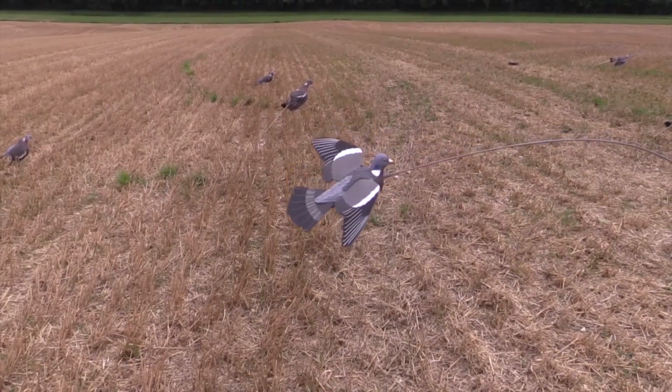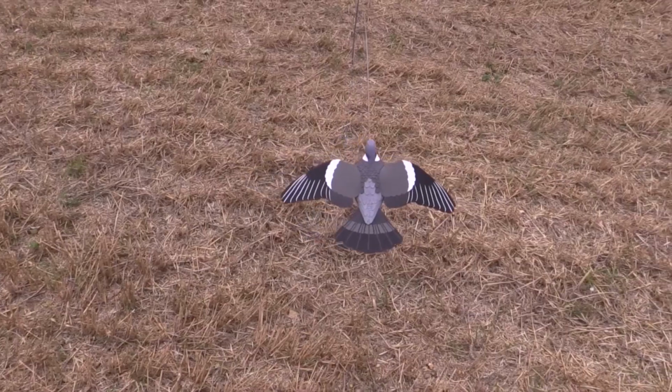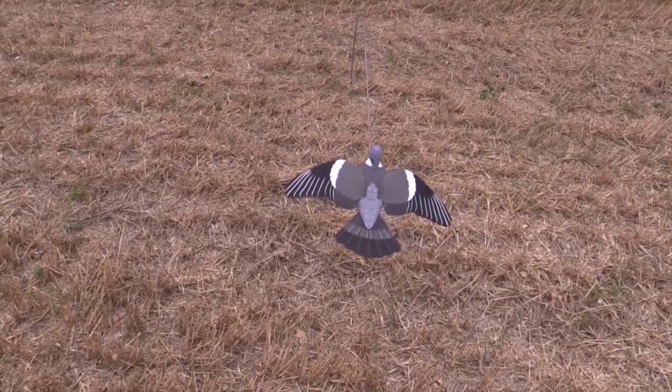First time using the Enforcer floater. I must say it looked very good in the pattern. The movement on it was outstanding really, with a little bit of breeze, and then the wind would pick up and it was floating about all over the place, but coming back to its natural line. I'm sure it helped pull the pigeons in today.